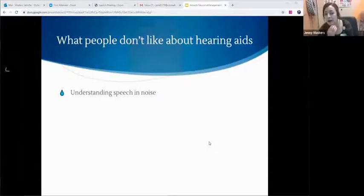In that case, that adaptive technology is not necessarily applied. With the BICROS system, we aren't using that other ear, so everything is filtered into that right ear. Unfortunately, the BICROS system does not help with localization abilities.